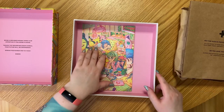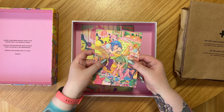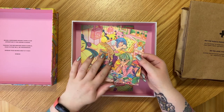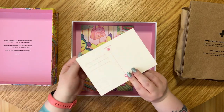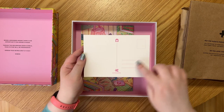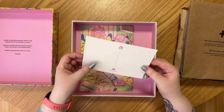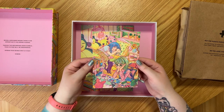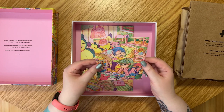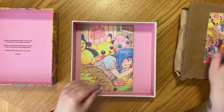And then we have a postcard here, which is really nice, like thick paper stock, and it feels very smooth on top. Yeah, really nice. And you can actually use it as a postcard. It does have the place with the address and the stamp and your message. But it's also really nice quality, so you could frame it even, or stick it on a pin board or something. Yeah, it's cute. I like that little addition, quite fun.